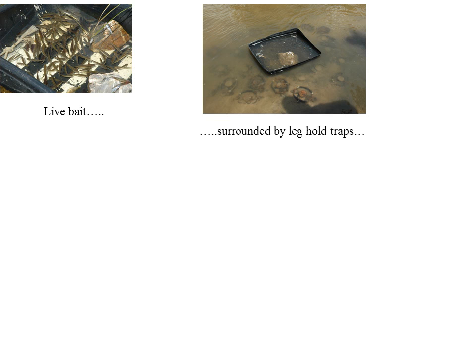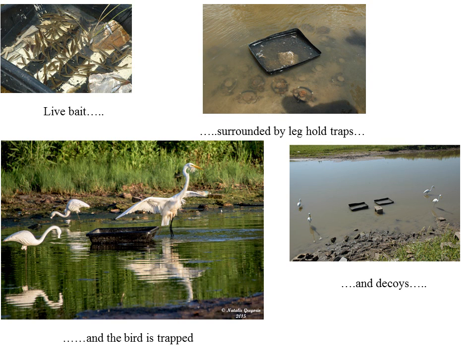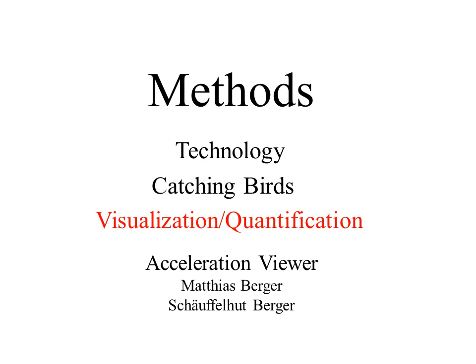If you've seen any of our other talks, we begin with live bait and leg hold traps and decoys, and before you know it, we trap a bird and we have it in hand. And then we want to visualize this accelerometry data. This is provided by software called Acceleration Viewer, which was written by Matthias Berger. This is a JavaScript.